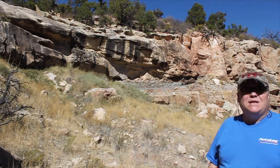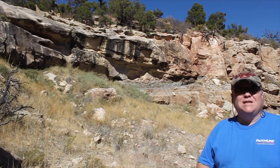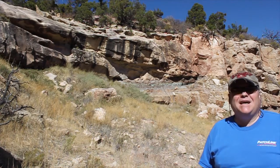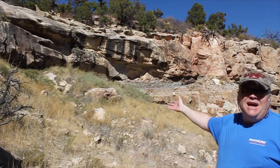I'm excited today to be doing another MOTA activation. This is a mine I've never been to before. Again, we're in western Colorado, and like 95% of the mines around here, it was a uranium and vanadium mine. This mine was known as the October mine. It's not much to look at now.